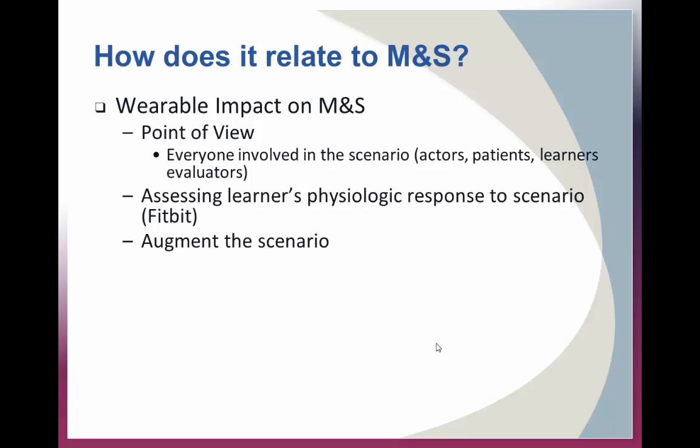But what can happen is that the learner can actually wear a bracelet or maybe a shirt, and it will provide feedback to the instructor, and the instructor can see, well, is this scenario very stressful to the learner and I need to bring it back, or is the learner's pulse rate barely going up and I need to ramp up the situation so that they can experience a true crisis.